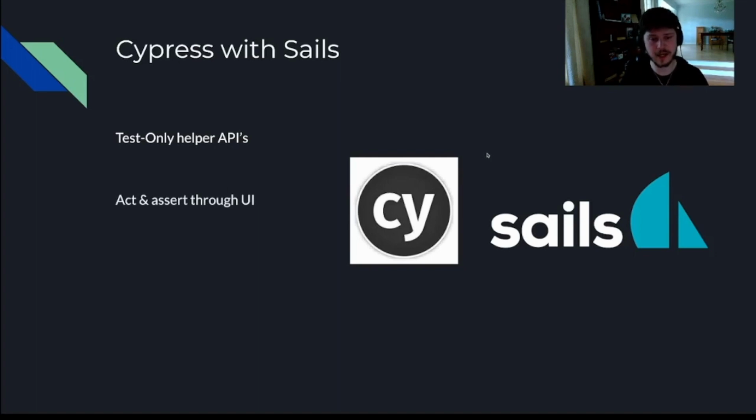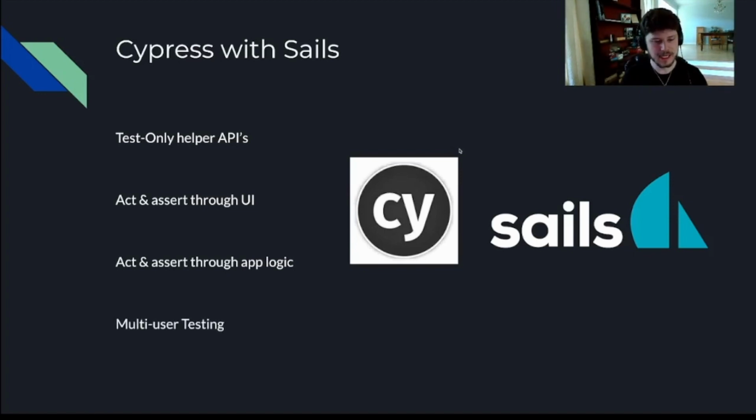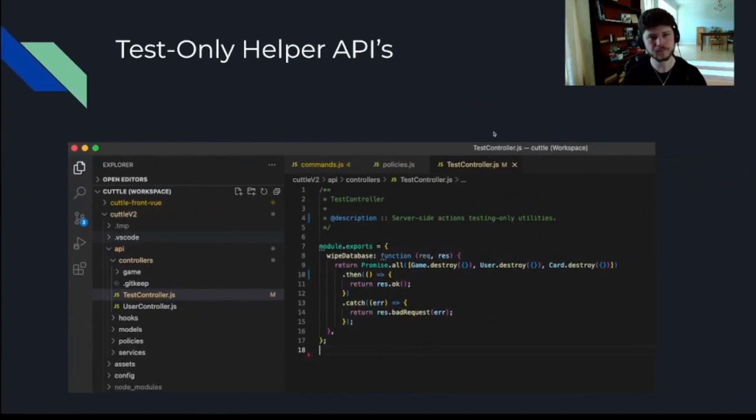The next is to make assertions and to take actions through the user interface with Cypress. Next, to take actions and make assertions through the actual application logic, which I managed by exposing the Vuex store to the Cypress test code. We'll look at that in a bit. And then lastly, to make tests that involve multiple users interacting with each other in real time, which Sails and Cypress do so nicely together. So first, let's talk about test-only helper APIs.